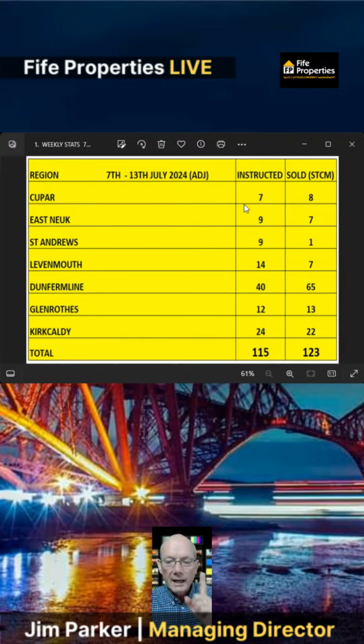But I'll tell you, the next slide will actually reinforce what's going on here. East Neuk 9 versus 7, St Andrews 9 listed, and only 1 sold with estate agents in the St Andrews area. St Andrews is a very high price point, and the next slide will show you what's going on here. Leven and Methil 14 versus 7, Dunfermline 40 versus 65. So Dunfermline's still doing quite well.